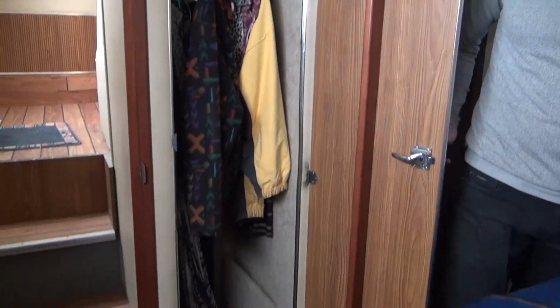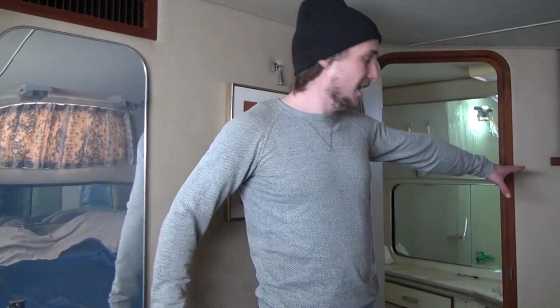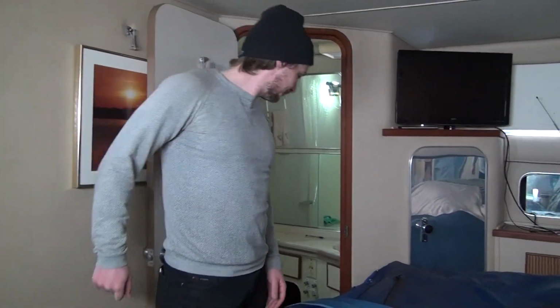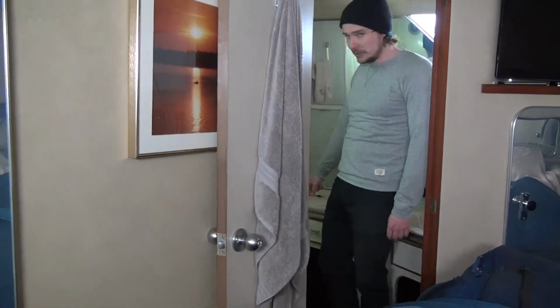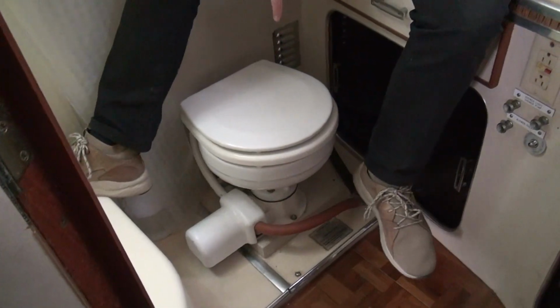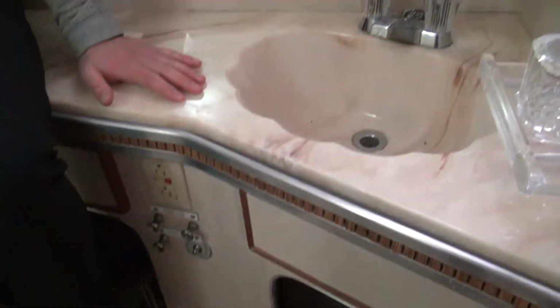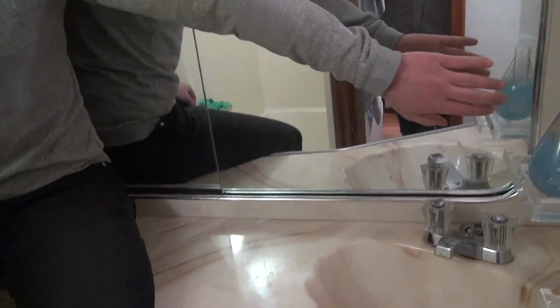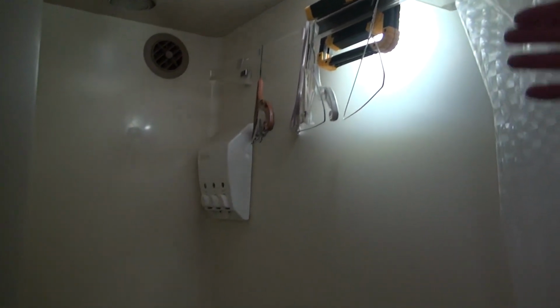You've got nice large closet right by the doorway, a second closet underneath the TV, and then an ensuite head. Once again, ensuite head accessible right from the captain's stateroom. The head is electric, no pumping required. You got storage beneath the countertop, large countertop, lots of space here, I'm sitting on it, and storage above the countertop. Full-size shower, and a nice big bathtub.